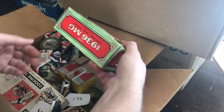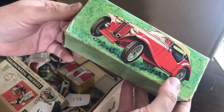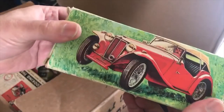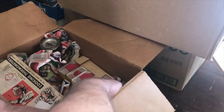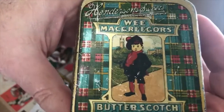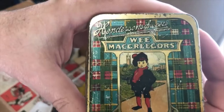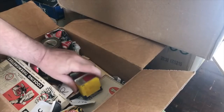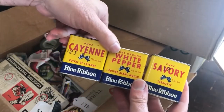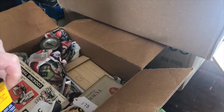Okay, we've got an Avon item, which will go straight to the thrift store because I don't generally deal in Avon unless it's California Perfume Company, which was Avon's predecessor. But these are no big deal anymore. Oh, that's a cool tin. That's a neat one. Butterscotch, it's awful good. Wee McGregor's. All right, and then we've got three Blue Ribbon tins: cayenne pepper, white pepper, and savory, whatever savory is.